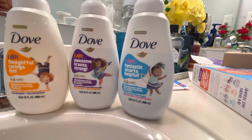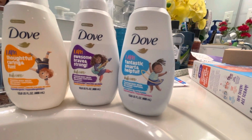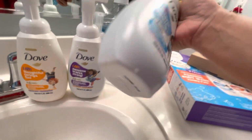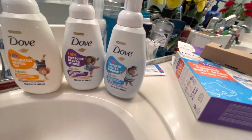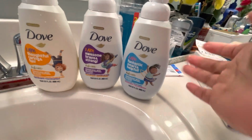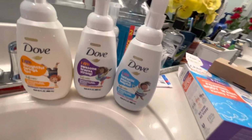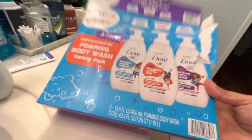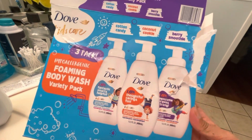13.5 ounces or 400 ml, so it's a lot. I hope it will last weeks or 1 month for her. So if we can use this 1 month, 1 month, 1 month, it's good for 3 months. So it's not that bad. If you buy this kind, it's not bad.